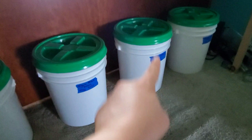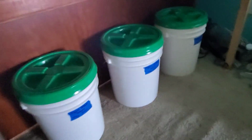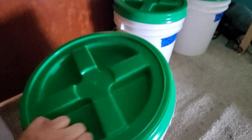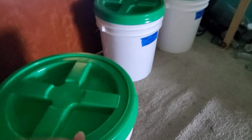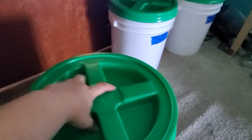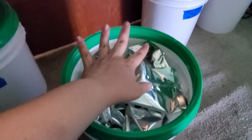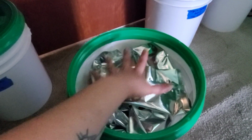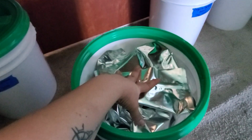Each one of these is now full of a fresh 25-pound bag: green lentils, black beans, garbanzo beans, and spelt grains. I'll pull this over here. Like I said, this is full, so it's heavy. I've got my Gamma lids on here, because it's going to be a working bucket, so we'll be getting in and out of it. But even still, there's a big 5-gallon Mylar bag, no oxygen absorbers, but we've got bay leaves in there.